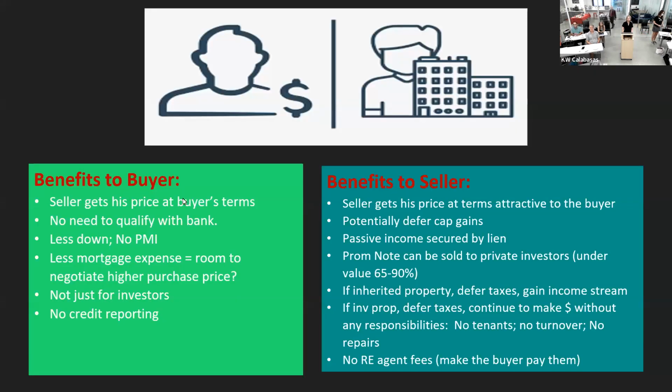So, benefits to the buyer. Seller gets his price, but the buyer gets his terms. There's no need to qualify with the bank. There's less money down. There's no PMI to worry about. There's less mortgage expense and room potentially to negotiate on a purchase price. It's not just for investors, and there's no credit reporting involved. So a lot of upside for the buyer.